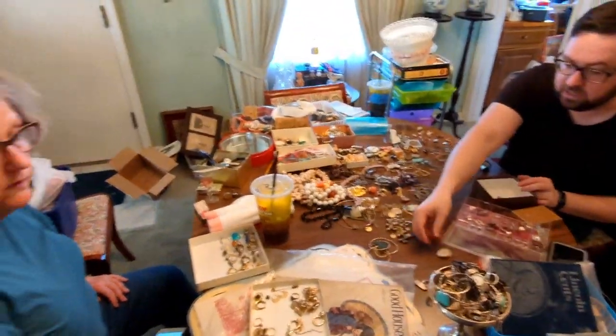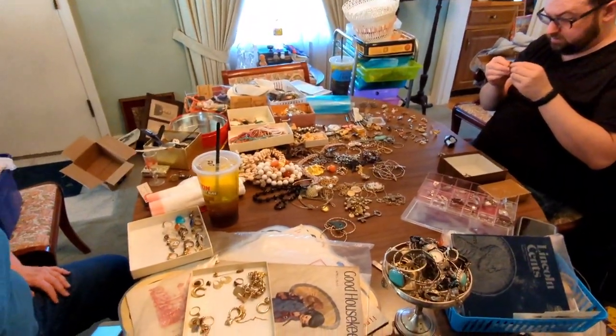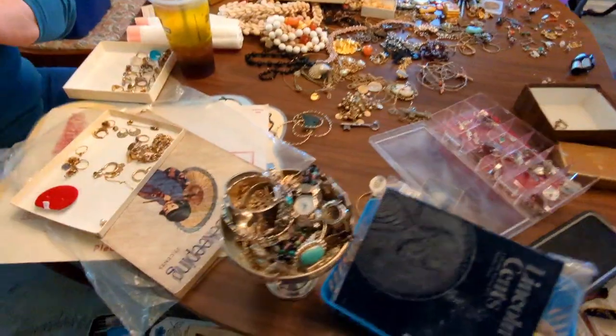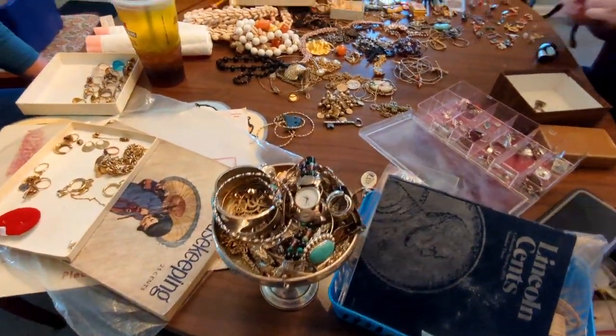All right, so it looks like it's jewelry time. Do you guys find any gold or anything special? Yeah, we found a couple pieces of gold jewelry, and all this is sterling. Whoa, sterling, yay. That's cool. Lots of rings.